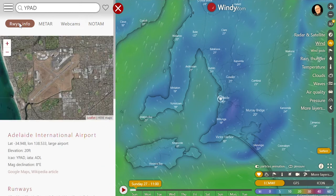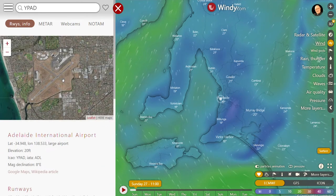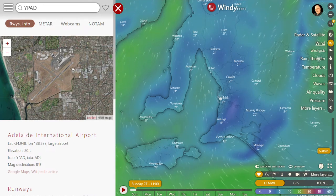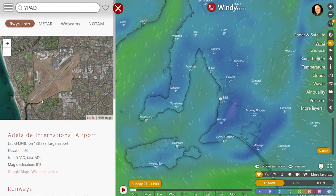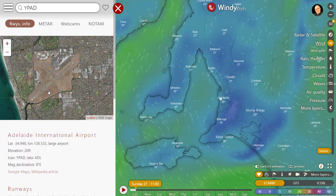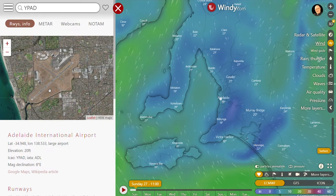And looking at the runways, well, we will probably be coming in on this one. And again, it's going to be a crosswind landing. Oh, well. We're Ryanair. We can do those things.